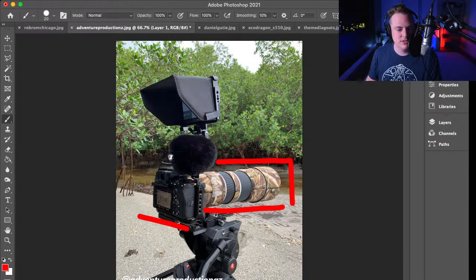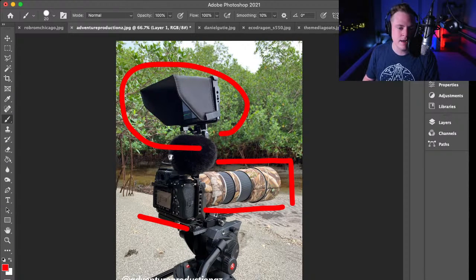So just a massive lens on there. What is that? Is it like a 70 to 400 or something? I can't tell, but huge lens, all camoed out. So yeah, maybe you're a hunter or something. Got a good monitor setup on there. Looks like the Small HD Focus 5, possibly. I see a Small HD logo in there with a nice cage. I love that. And then, of course, a nice sun hood on there, so you're going to block out any of that light when you're out shooting in bright sunlight, which sounds like what you do a lot of.